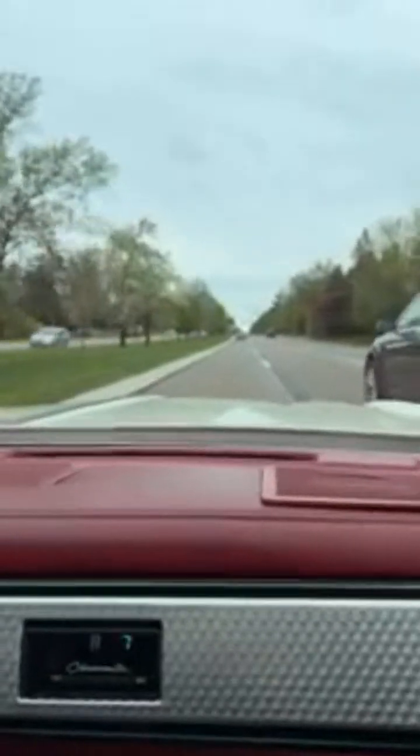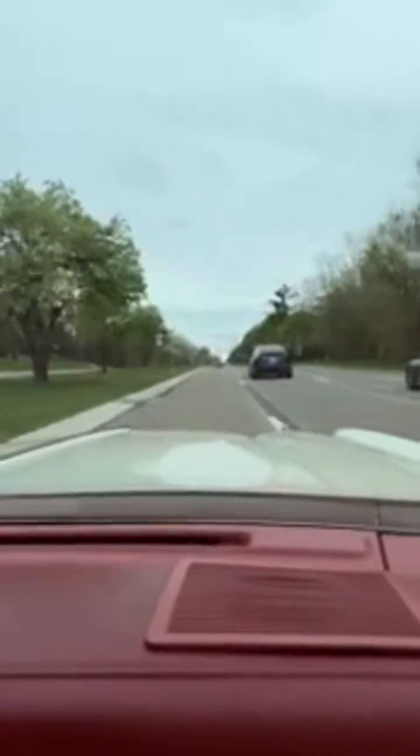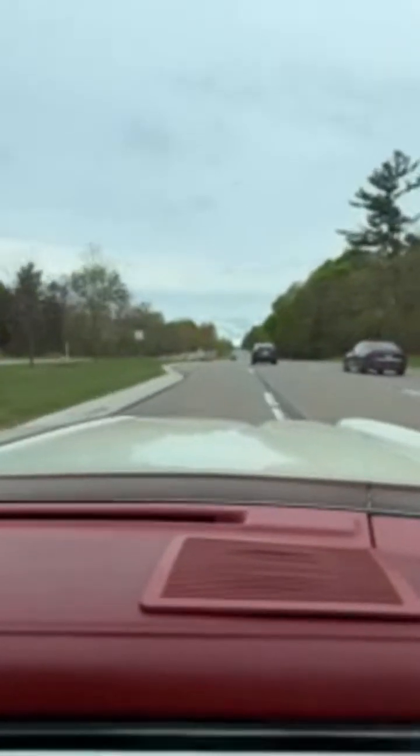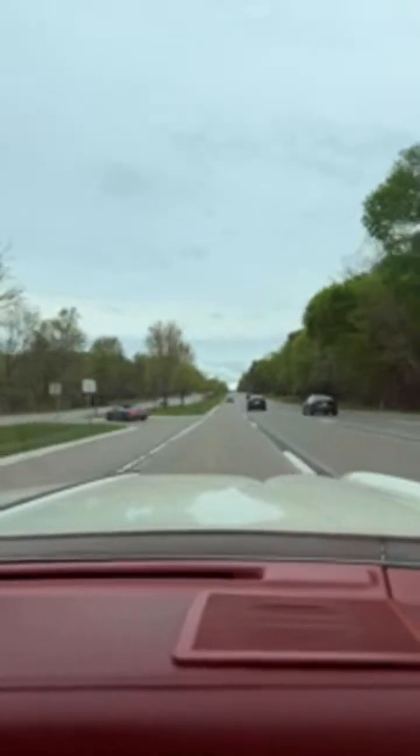I think a lot more younger people are getting into the 70s cars just because of their style and the comfort. It's a totally different era than the muscle car era was. Instead of having high horsepower, you went to an era where it was all about comfort and luxury.